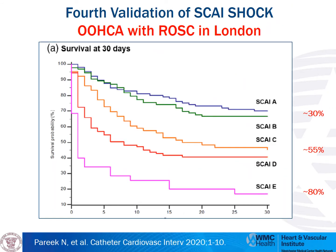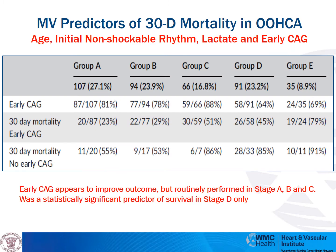Finally, a more recent study about a month ago looked at patients who had out-of-hospital cardiac arrest with return of spontaneous circulation and were deemed to be cardiac in etiology. This is a study out of London. And they found in these patients, now stage A is no longer benign, but if you had a cardiac arrest, this is the A modifier, stage A with A modifier actually has about a 25% mortality. And that's about the same, 25 to 30% for stage A and B now. Stage C and D had about a 55% mortality, and stage E had an extremely high 80% mortality.